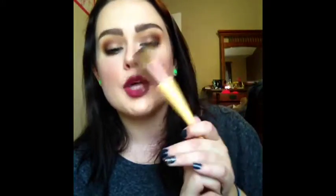So, not going to spend a lot of time here, but the Too Faced Cocoa Powder Foundation, love it, wearing it today. Did a full review on it. That is up. Go check it out. And then really quickly, the brush I have been using to apply it is the EcoTools Custom Coverage Buffing Brush.